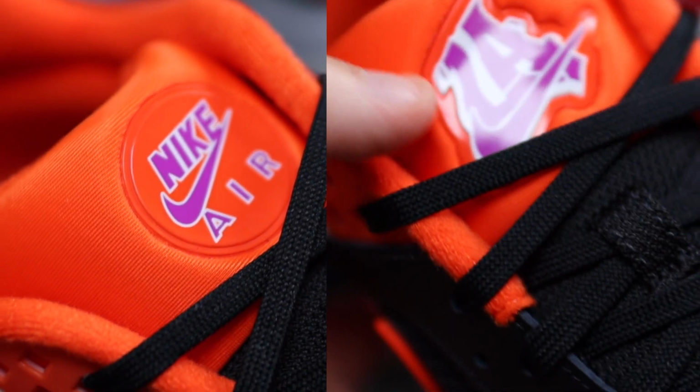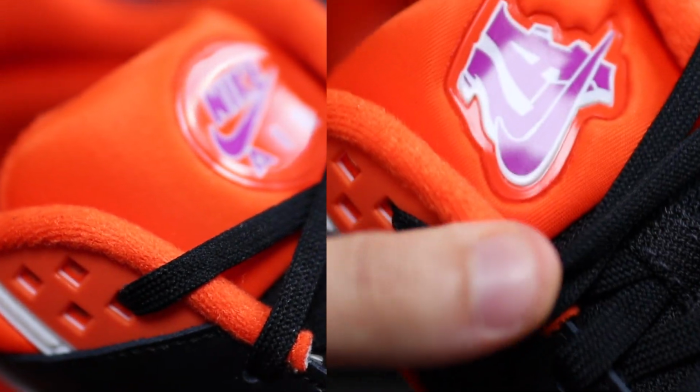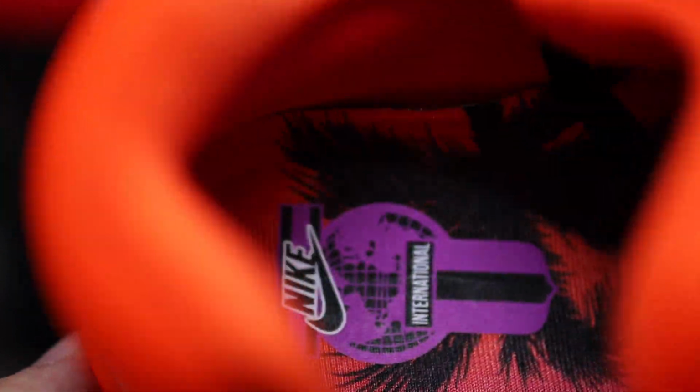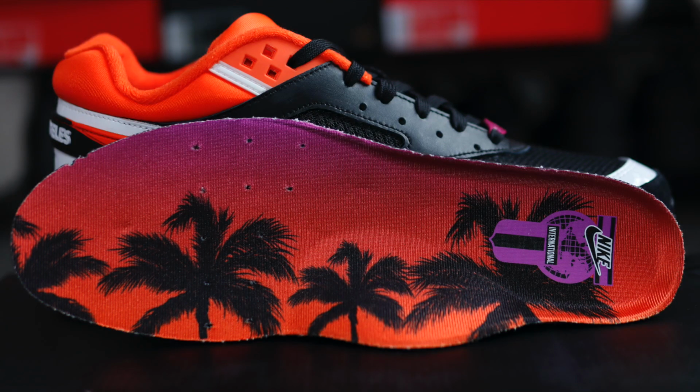But on the right shoe it has this Nike Air branding in purple, but on the left one it actually says LA. Now on the sock liner it's of that soft cotton feel, but on the insole is where it goes crazy. Of course the name being the Los Angeles pair, it draws its inspiration from the fashion sense from back then, which is why it has the palm trees on the insole and the Nike International brand in there too.